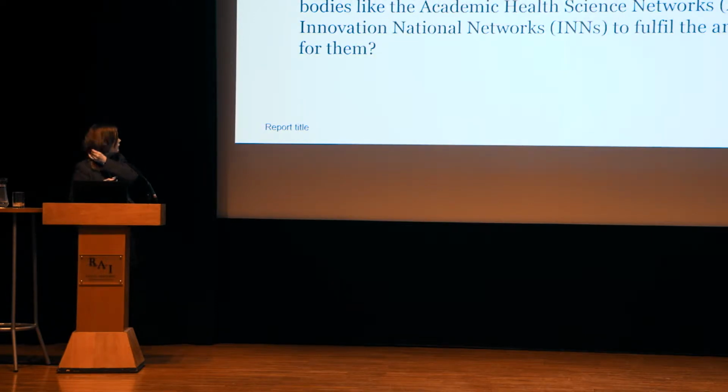So we started with 3 simple questions. Why aren't all well-evidenced innovations adopted at scale? For example, the esophageal Doppler monitor has NICE guidance associated with it, which shows that it can have beneficial outcomes in a number of instances, but it still isn't used in those instances in many cases. Are the solutions proposed in the Accelerated Access Review enough to overcome the obstacles that we know exist? And what is needed to implement the Accelerated Access Review, including for national bodies like AHSNs and the new Innovation National Networks to fulfil the ambitions set out for them?